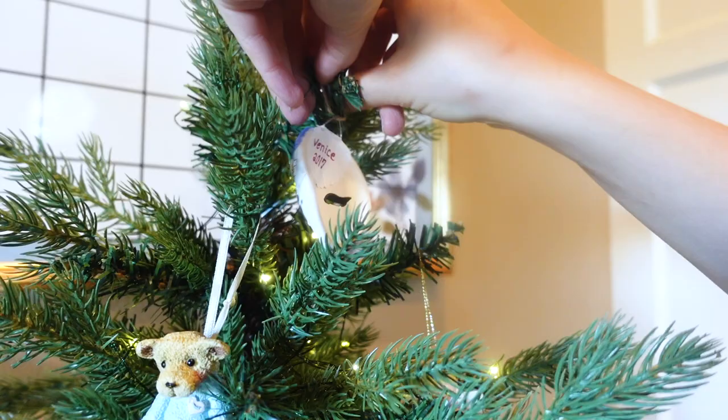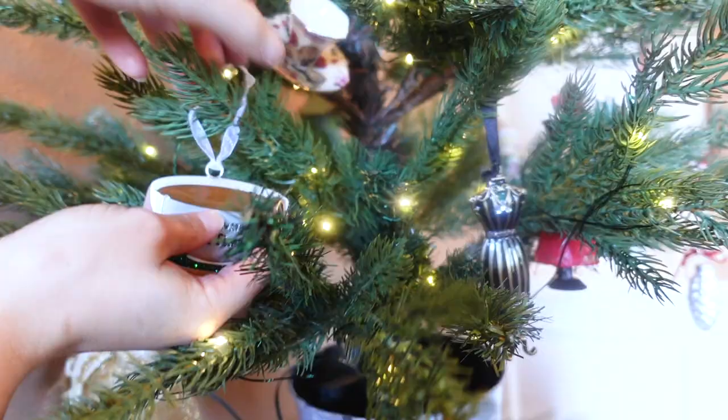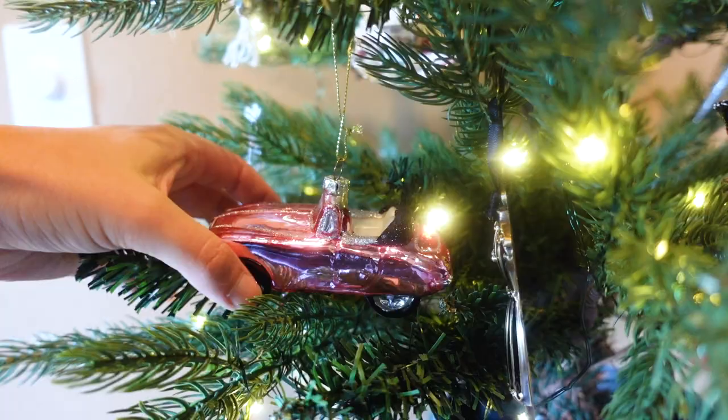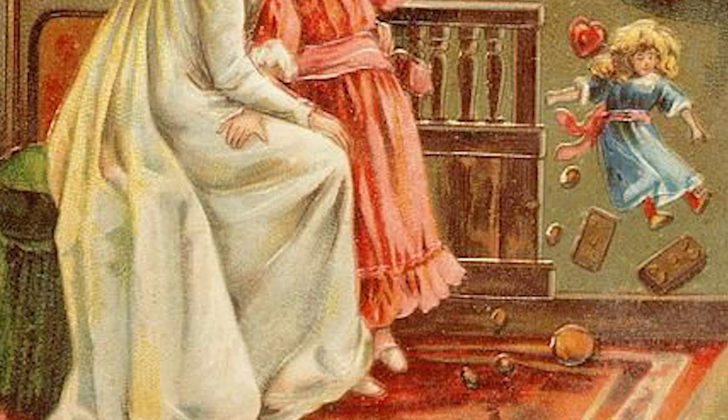norms, let's say the Victorian era, what did they consider as cozy clothes? Like, what did they slip into when they weren't in the eyes of fashionable peers? And most importantly, what did they wear on Christmas morning?